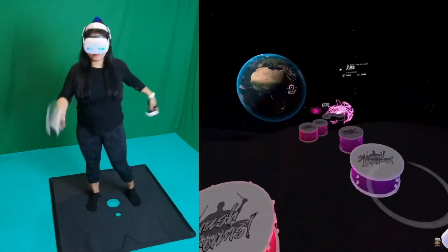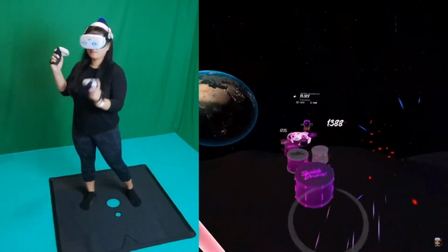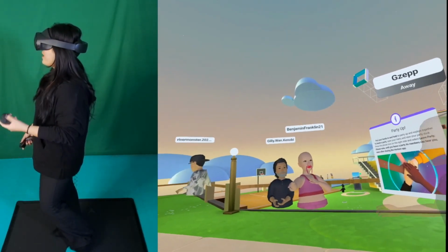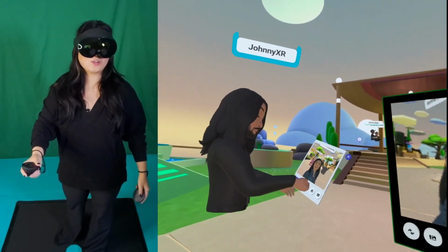Now the VR mat is really good, but you still run the risk of hitting things in your environment because you will still have a little bit of a drift using a mat, probably 1 to 3 feet in either direction depending on the size of the mat. So if your space is really, really tiny and you absolutely cannot move from the center, then I would recommend getting a bar stool.